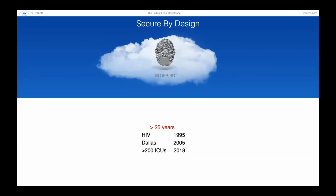Within 10 years, we were invited to talk to the American College of Family Physicians in Dallas because of the groundbreaking work we'd accomplished back then already. And by 2018, we had more than 200 ICUs, including the largest ICU in the Southern Hemisphere, running on this data hub, getting all their ICU results. That was really important to ensure that the results were available in real time, and that's part of what we do that's relatively unique compared to many of the other people doing the same thing.